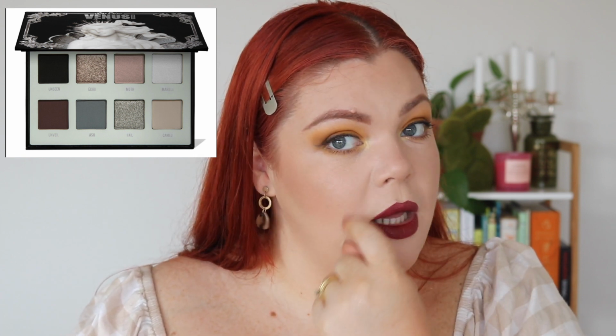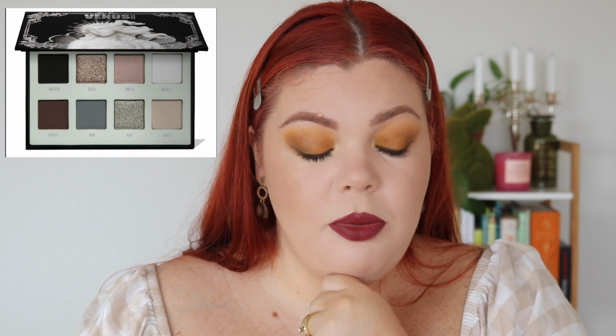And I know the Venus formula is really good. The mattes are beautiful, the shimmers are stunning. They're not like the most insane shimmers, but there's something about them that's really good quality shimmer. It's not like your indie brand over the top, but sometimes you don't want that. Sometimes you want a nice shimmer that isn't going to blind someone.